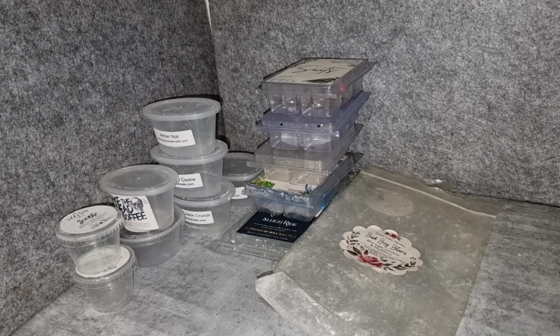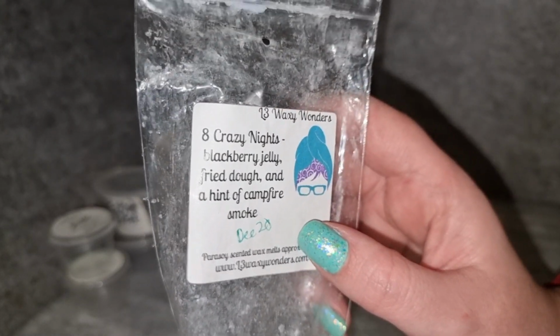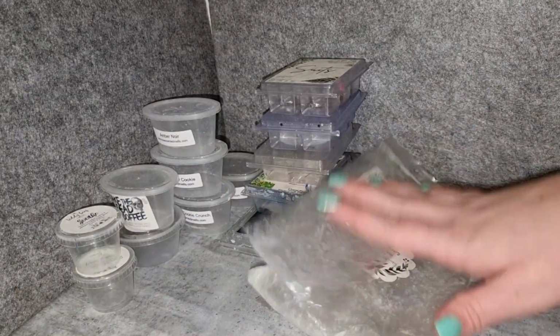And it's not blackberry jam either. It's a different sort of blackberry, like whatever blackberry jelly oil is meant to be. It throws well. It's not like super punchy, but it's definitely present. Not something I need to repurchase, but it's not bad.